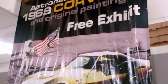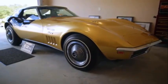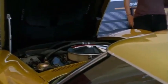Well, look at that banner. Speaking of moon cars, that's cool. You have that car, too? I have that car, too. That's Alan Bean's car. Let's go look at it. Wait a second. Look at this. Whoa. Wow. Not a Craigslist find.